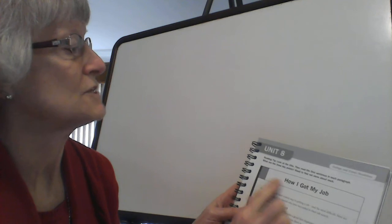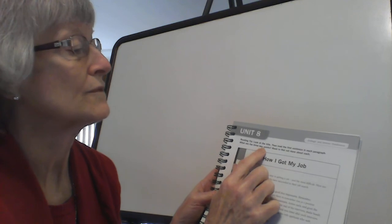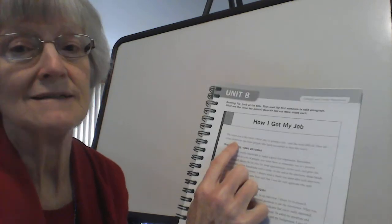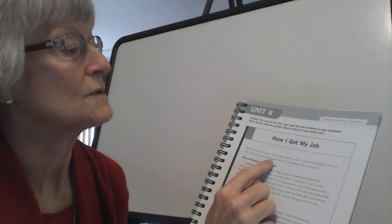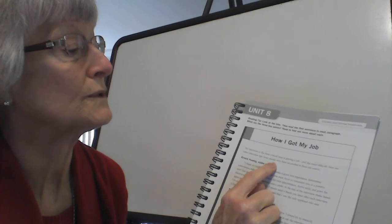All right, how I got my job. It says at the top, there's a reading tip. Look at the title, then read the first sentence in each paragraph. What are the 3 key points? Read to find out more about each of those 3 points. So if we read the first sentence in each paragraph, what do we read? The first sentence says, the interview, and remember the title is How I Got My Job. So the first sentence is, the interview is the most critical step in getting a job and the most difficult. Here are some interview tips from people who have succeeded in their job search.